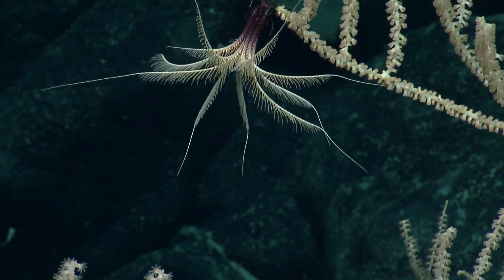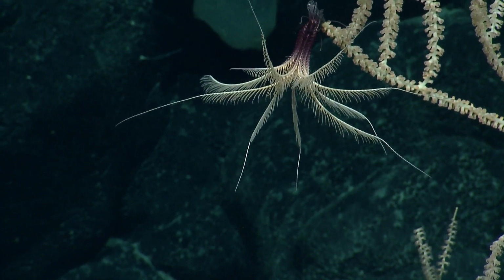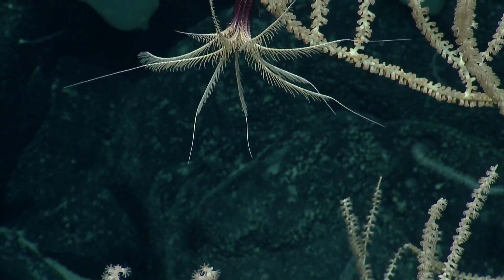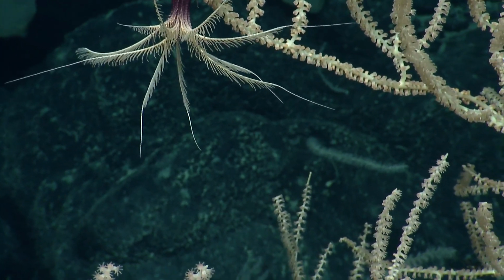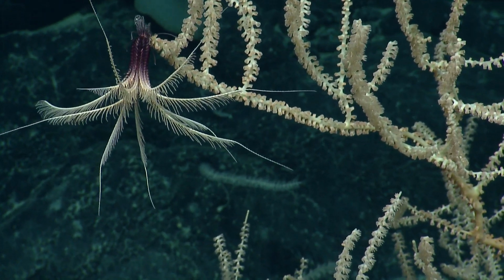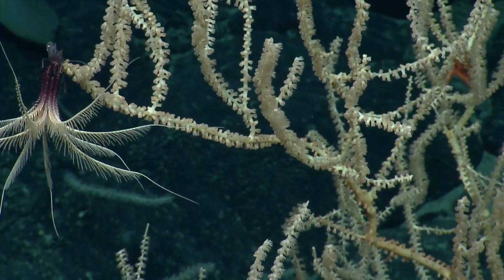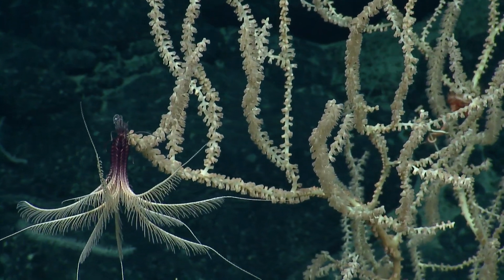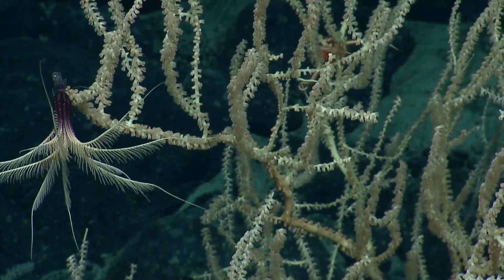This is a Comasterid, and Cyathometra is the name of the genus. And because it's gone all the way to genus, I'm pretty sure we've collected it before, because I don't think we would know that if we hadn't collected it. Well, it's definitely demonstrating the name of the game down here: to get up high into the water column so you can access more current and more food. Yeah. It is all the way up at the top of this very large colony.